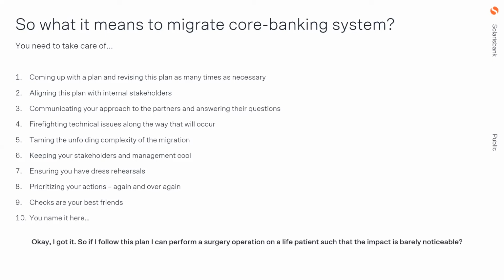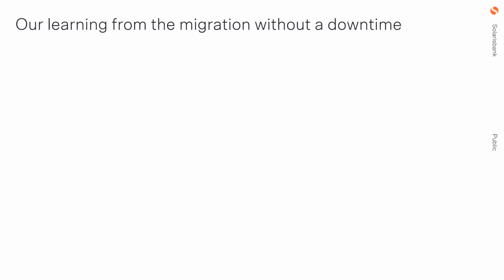So, okay, you might say, I got it. If I follow this plan, I can perform a surgery on a live patient such that the impact is barely noticeable. Is that the takeaway? We believe that our main takeaway from the migration is as follows. Along the way of the migration and all these plans that we had, what was it that kept things together when it seemed that nobody really understood how this would at some point come together and converge into a smooth process?